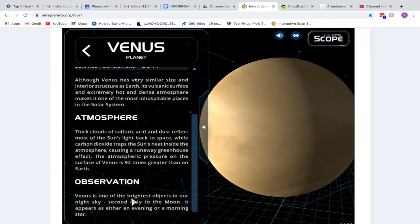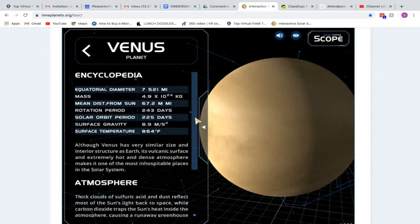And Venus is one of the brightest objects in our night sky. We can actually see Venus at night all the time. As soon as it gets dark, Venus is like one of the first things you see. It's super bright. It looks like a star, but it's just reflecting all the sun's light. So that is Venus. That is probably, to me, one of the most fun planets to learn about.